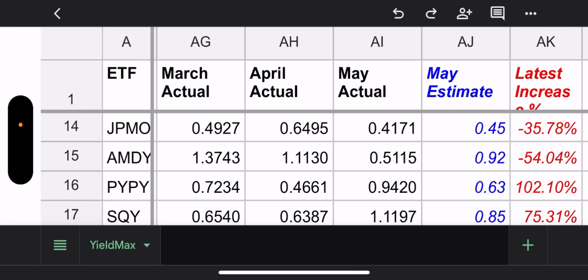Kind of, bleh, I'll say, because they paid 64 cents last month. So this is a decrease of 35%. AMD, what happened? They cut that in half. 54% decrease. They're only going to pay 51 cents. PP showing off 94 cents. That's a 102% increase from the prior month.